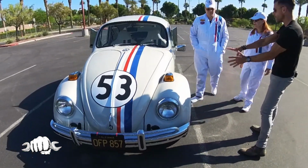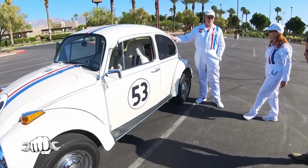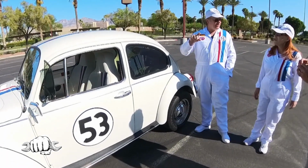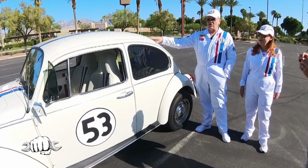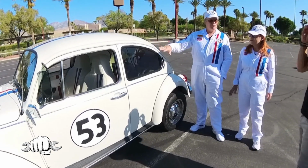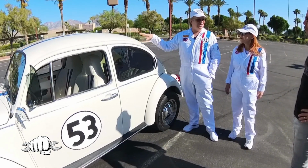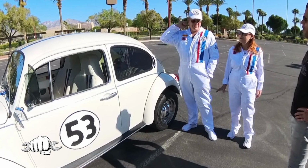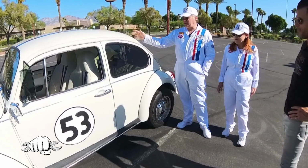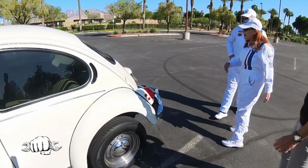Let's walk through this. Is this the original color of the car when you got this? This is the original color that we got it with, but it's actually not quite what the original color was. I forget, it was a powder blue. The VW itself was a powder blue, and they kind of made it into this hybrid color. But the actual Herbie color is a letter and a number, and I don't remember which ones they are. But it's a darker color of off-white. Off-white, okay. This one here is really close, and we do like it because it makes it brighter.